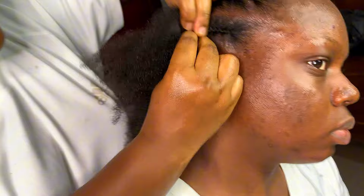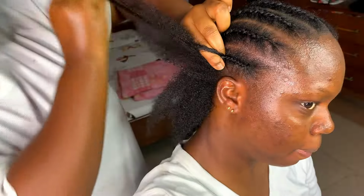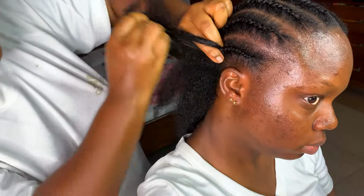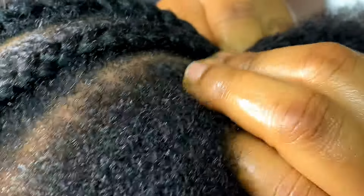So basically, I'm just showing you the close-up version of how she's making my hair. As you can see, it's so neat. I will recommend her. You guys should check her out. I'll be leaving her details in my description box. If you want to make your hair, she's always available to make your hair.